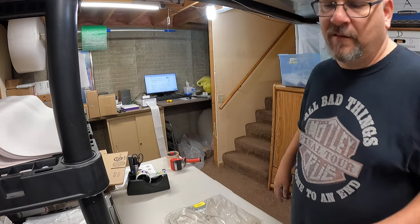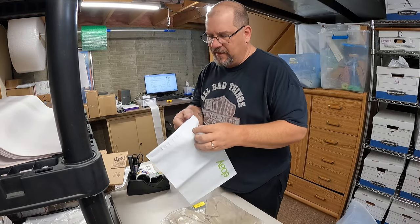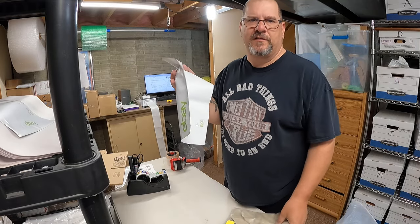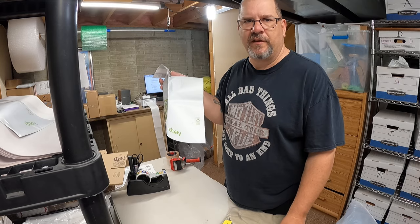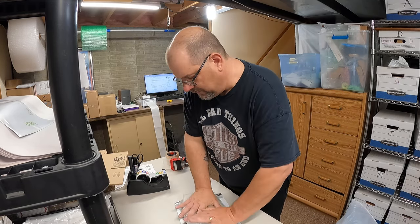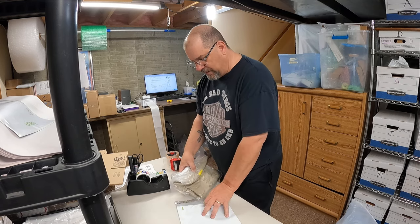Next up, piece of $10 clothing. This is piece of cake. Got these poly mailer bags. I buy them off eBay, from other resellers that got them for free from their store or whatever, and they sell them pretty cheap. So I get some every now and then just for clothing items.